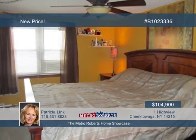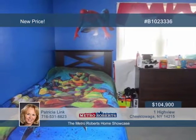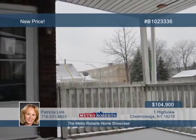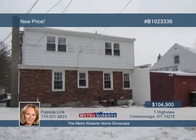Additional living space can be found in the full basement with glass block windows. The maintenance-free exterior offers a covered front porch for easy relaxing and a fully fenced yard. Call Patricia Link today for a showing.